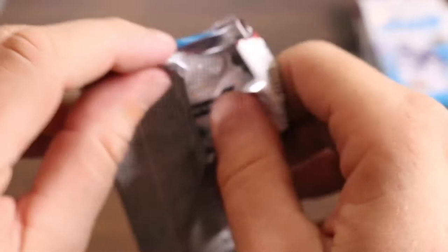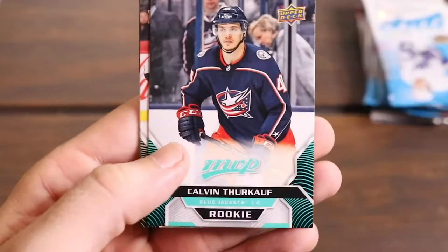Any fans out there tell me anything about Josh Norris? Our name is almost the same. Mike Smith. Sebastian Aho again. We got Calvin Thurkov, a rookie card. Another parallel there. Another teal. Artem Anisimov and Zach Werenski closes that one out.